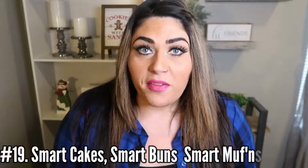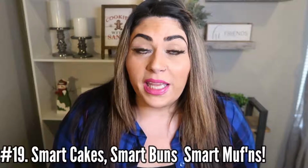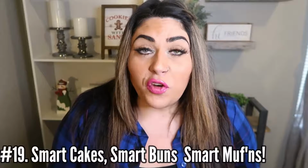Number 19 is Smart Buns. Smart Buns, Smart Cakes, and Smart Muffins. And they're pretty smart because not only are they delicious, but they are incredibly low in points. So first, let's start with the Smart Cake. I've been eating these on my entire weight loss journey. I love, love, love these. They are only one smart point on all plans and they come in so many great flavors.